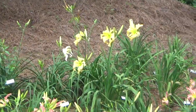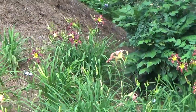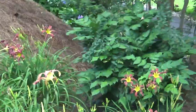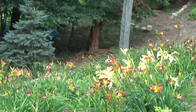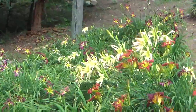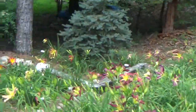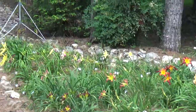Alright folks, here we are at the Shady Rest Gardens on our annual garden tour. These are Ned Roberts' daylilies right here. Then right over here is Ned's bed, which, wait, they are Ned Roberts' introductions also. Here's some more of Ned's. They're not all in bloom, but some of them are.